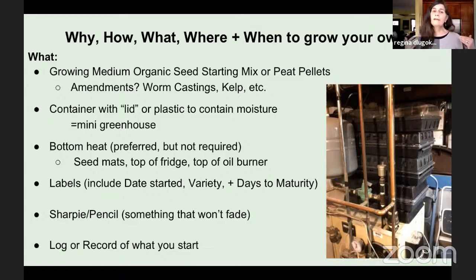So if you don't have a seed mat, that's absolutely fine. You'll see here in this image, I have been utilizing the one thing I learned at my greenhouse class from Farmingdale, which is this thing called radiant heat. So I have this burner. This is my oil burner on the right-hand side. You can see underneath that all of those trays, I have stacked them up. The heat that comes off of that is sufficient for that bottom tray.